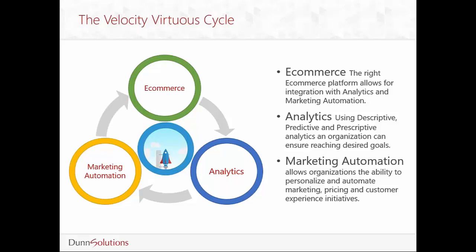Dunn Solutions works with clients to create a virtuous cycle with e-commerce. Massive amounts of data are collected by e-commerce websites. Our experts take that data and apply analytics to apply promotions, segment, cross-sell, upsell, and then push that data into marketing automation platforms in order to strategically send those messages to your customers and potential customers to drive more sales. We call that the velocity virtuous cycle.